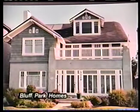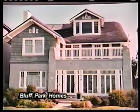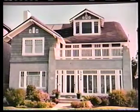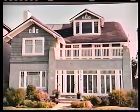This is a 1913 chalet bungalow. This home combines two styles, the rolled roof of the chalet with the shingles of the bungalow. It was owned by E.D. Horkheimer, who was secretary of Balboa Studios.